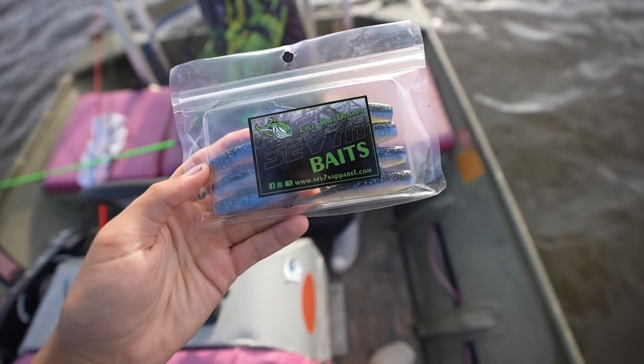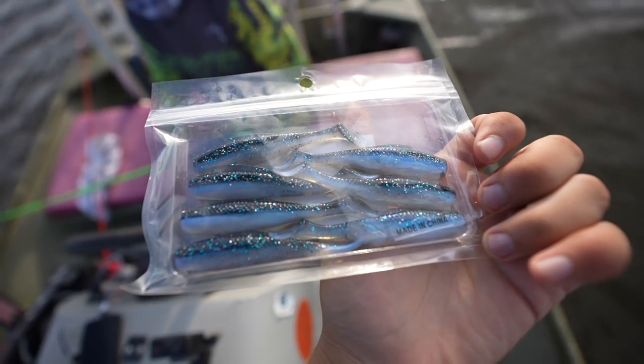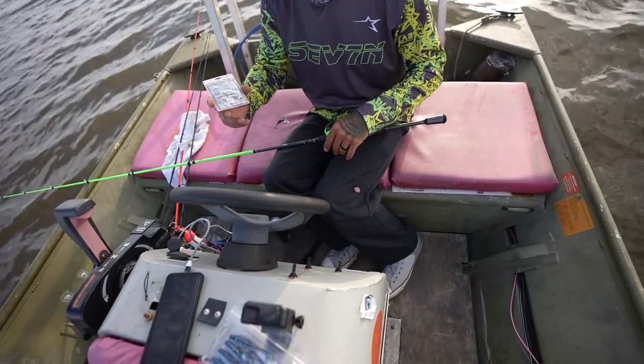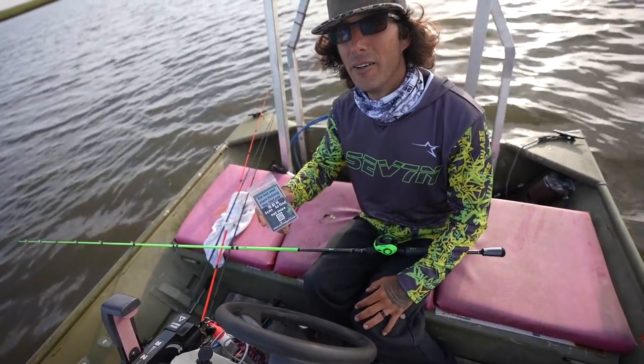All right, so what are we going to be using? Top shelf blue lightning. These things look pretty sick right here. And then you said the underspins too? Yeah. Now on the back, I got the code, scan it, gives you a video, everything like that.